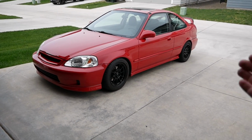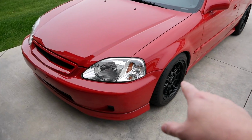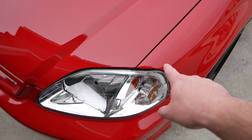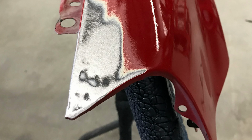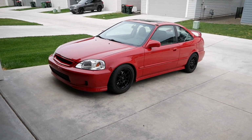So what he did is he removed the side skirt, removed the fender, did the bodywork up here near the headlight, which there was a little dent right there from the shipping process, and got that all fixed out. Now, from there, he put it back on the car and then shot it all together.